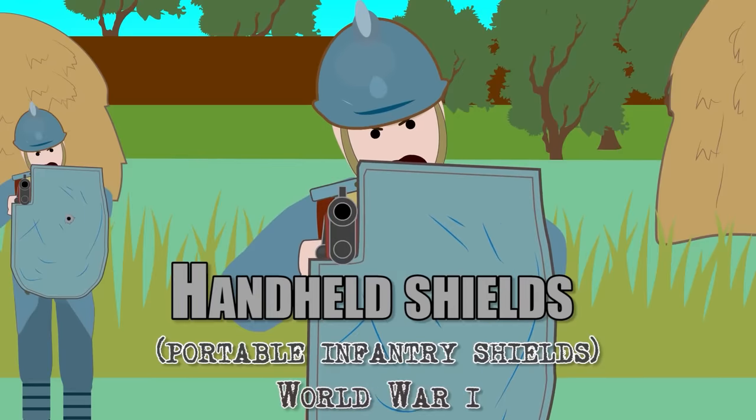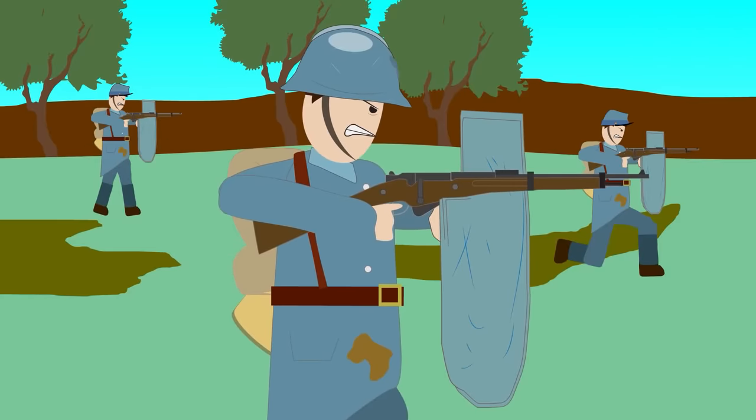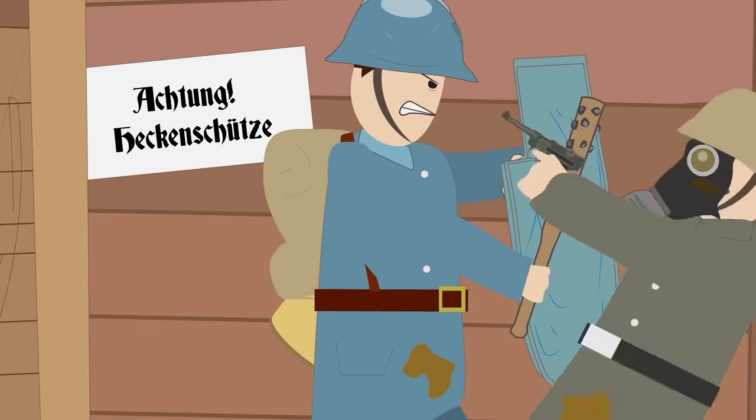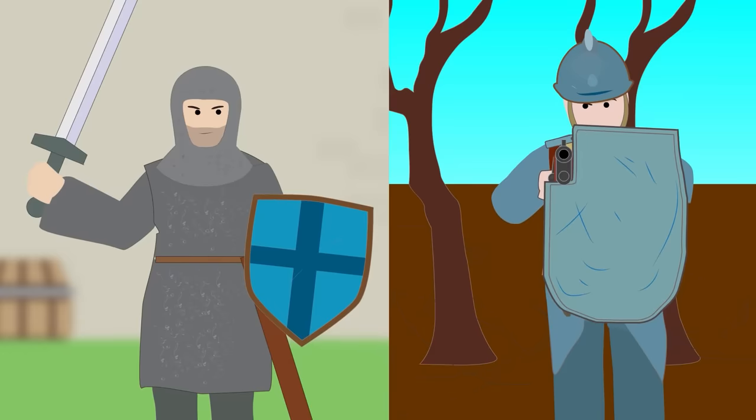Handheld shields. World War I. In the early days of the war, military leaders realized that a substantial amount of casualties were inflicted by shell splinters and other projectile fragments. Therefore, special attention was given to the protection of soldiers by introducing modern types of helmets, body armor, and protective shields.